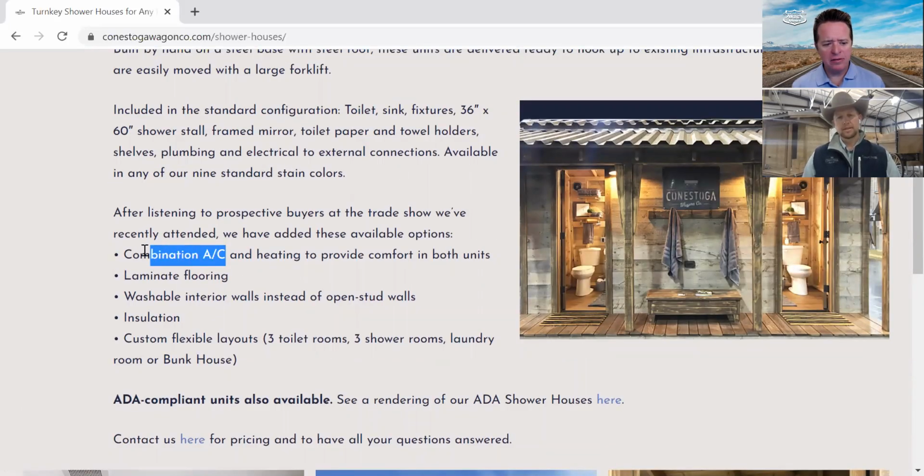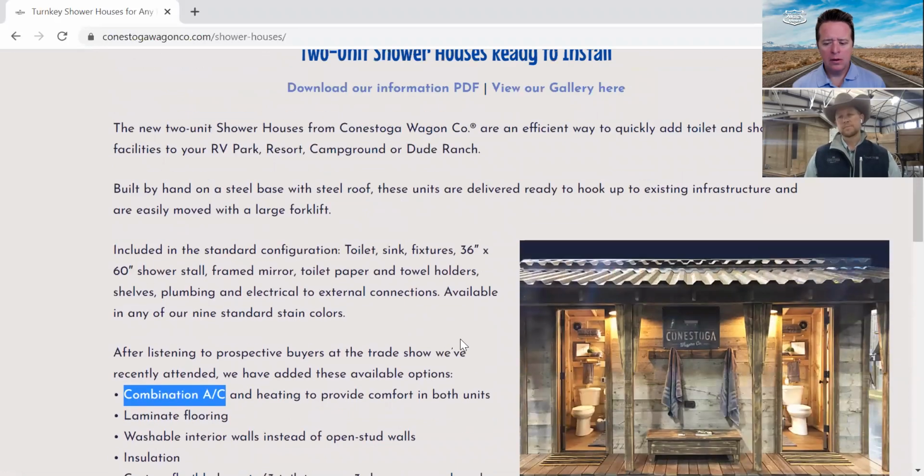This would be my next question. The AC, how does the AC unit work? So we have an AC option too that you can put on a dual head unit, and we usually use the Mitsubishi dual head system. The AC unit is still hooked onto the back of the unit, and each restroom has a head inside of it for AC and heat.